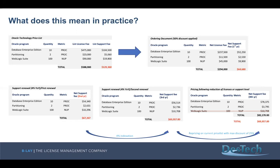But because Oracle at that moment will apply its repricing policy, where Oracle will recalculate the support fee for the remaining licenses, so in this case the 10 processor licenses of Database Enterprise Edition and the 2 processor licenses of Partitioning, my recalculated support price for this specific order would come down to 82K, which is even higher than what I would have to pay if I renewed everything. As a result, because the repricing results in a higher fee than what I initially paid, Oracle will, in this example, be more than willing to terminate your 100 Named User Plus licenses of WebLogic Suite, but your support fee remains exactly the same.